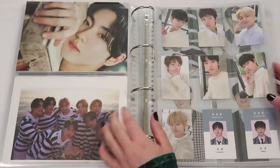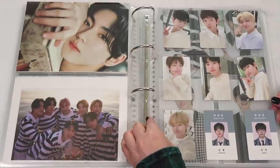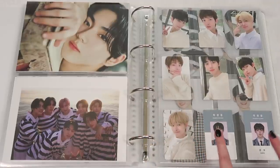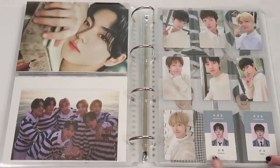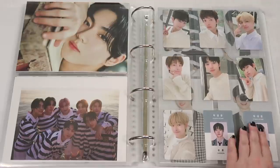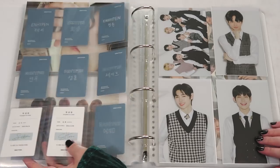So very thankful. Okay, this is last year's season's greetings. This is 2020 season's greetings. You get a full set of photo cards, which are all beautiful. And then I traded for Sunghoon, and then I did a GO and got Sunwoo. So I was really thankful to have both of them.